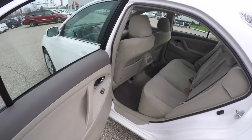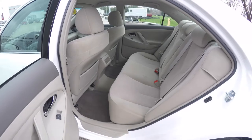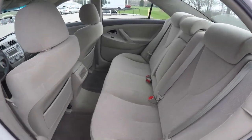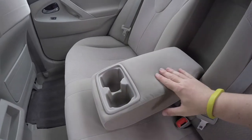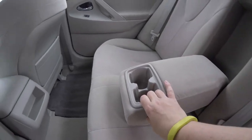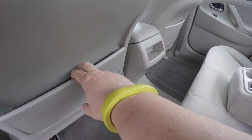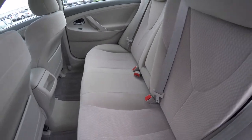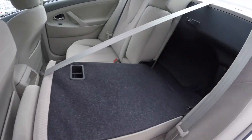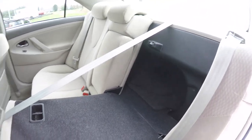All right, and taking a look at the spacious rear seat, it does seat 3 across with height adjustable head restraints in all 3 passenger seating areas. It is a 60-40 split folding seat. Also is equipped with a fold down center armrest with integrated cup holders and a little small amount of storage, seat back map pockets. To unlatch the seats, it's actually in the trunk, and I'll show that here in just a few moments.